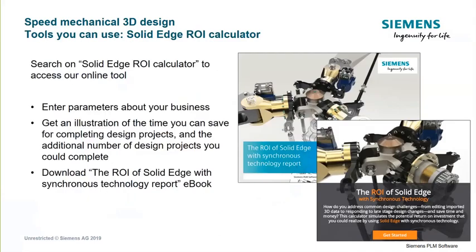Another tool that you can use in this core area of faster mechanical design is something called the Solid Edge ROI calculator. If you just do a Google search on Solid Edge ROI calculator, you'll get access to our online tool. Here you can enter some parameters about your business, how many designers you have, how many design projects you do per year. And then you can get an illustration of the time you can save for completing design projects using our software. This is based on metrics that we have from existing customers. So we have customers who've seen that they can speed up the design process, for example, by 10 or 20% or even higher. So we've taken those metrics and put them into this tool so you can get an example of the type of time savings that you can achieve.